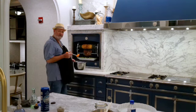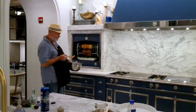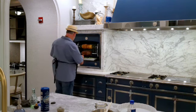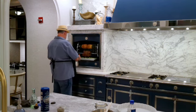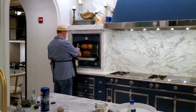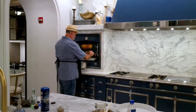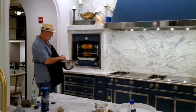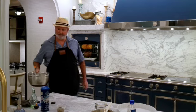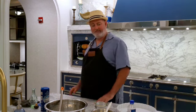Now this will feed at least 6 people, maybe 8. Well, I overdid it on the Brussels sprouts, but that's okay. We can use those another time. So we're gonna just let that cook.